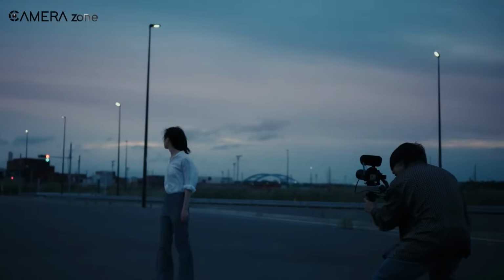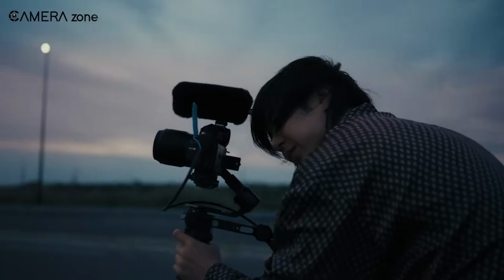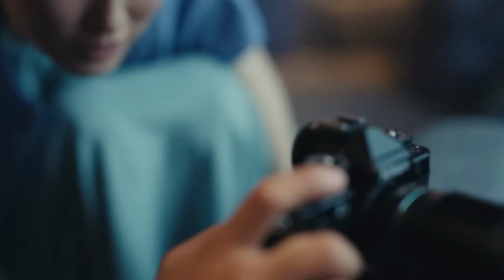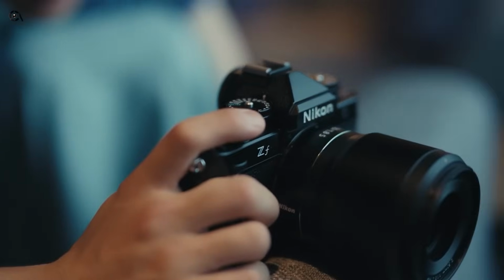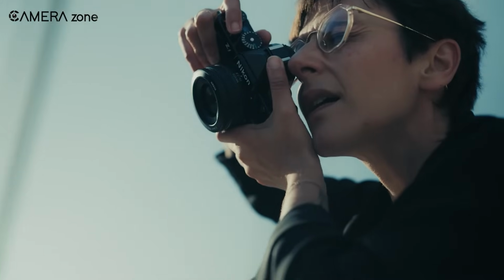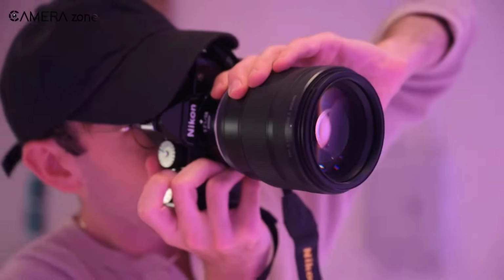It's a camera that's about capturing moments beautifully, not just quickly. And honestly, in a world where everyone's chasing the latest tech, that's kind of refreshing. So yeah, keep your eyes on the ZFR. It might just surprise you.